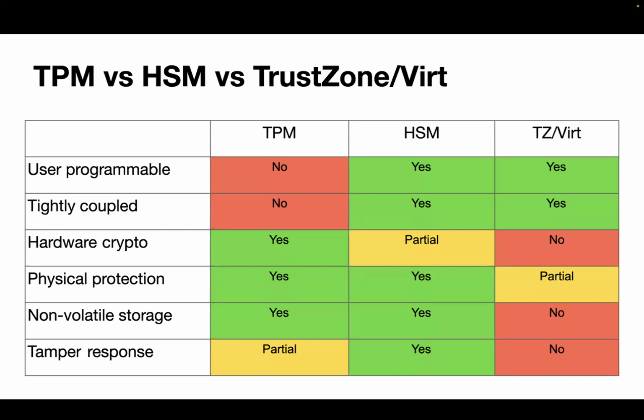Non-volatile storage, this is again where TPMs do provide a limited amount of non-volatile storage. Most HSMs do provide non-volatile storage access to the main non-volatile storage, as well as typically a separate non-volatile storage that's exclusive to the HSM or can be made exclusive to just the HSM module. Trust zone virtualization, this is a big problem. There is no defined way of doing non-volatile storage. In fact, if you take a look at some of the trust zone solutions that are out there, they require a running operating system to gain access to NVM. It's in one of, like, a hypervisor type of solution. So it's a miss in terms of that implementation.